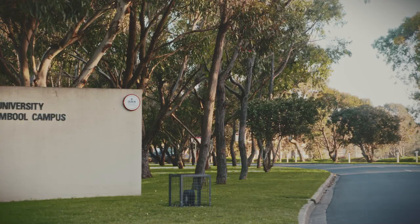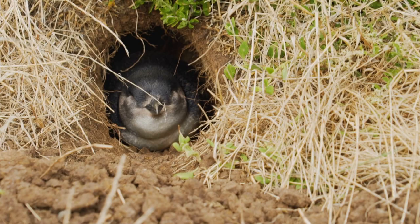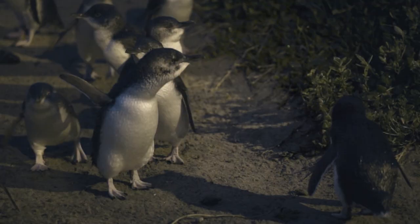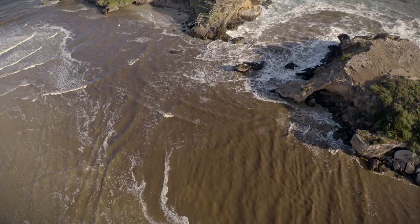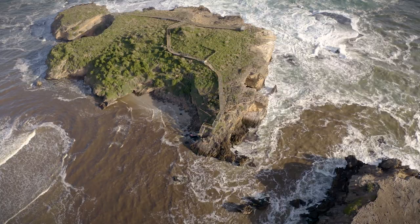A Deakin University study of the 1999-2000 breeding season on Middle Island found 292 occupied burrows and 502 penguins were coming ashore during a one-hour period in January 2000. It was believed that there were about 800 penguins nesting on the island. The study also suggested that tourism was having a negative impact on the penguins and raised concern over the threat posed to the colony by foxes and wild dogs.